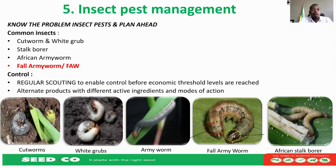When establishing your green mealie, take note that there are some soil pests that are very detrimental to the seed, which include the cutworm and the white grubs. These are soil-borne pests. So if your area is prone to the attack of these, make sure you spray chemicals like propylphos so that you eliminate the effect done by these. Then we have a pest called the stalk borer. It happens that when your green mealie is growing at the early vegetative stage towards the reproductive stage, stalk borers take the chance and feed on our crop. So it is ideal to use chemicals that are highly recommended by our chemical producers.